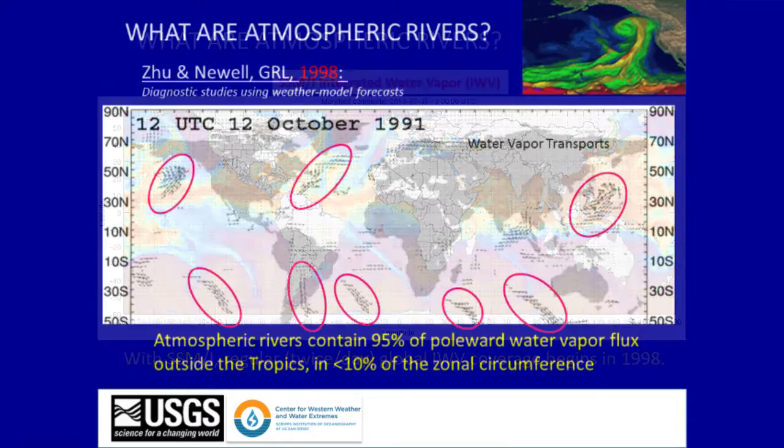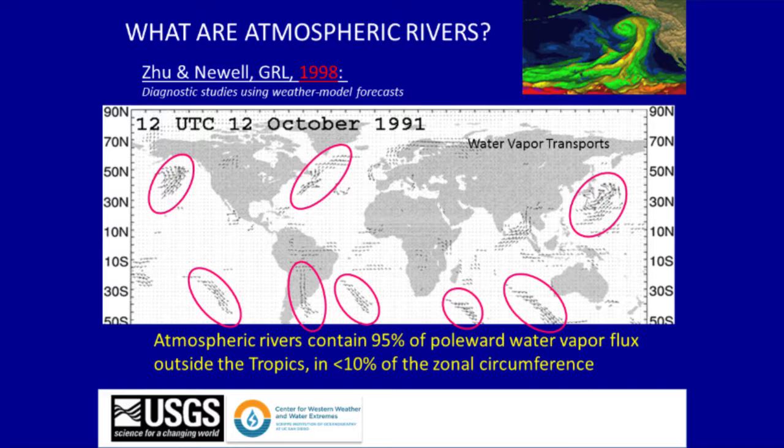In the same year, Zhu and Newell more or less coined the term atmospheric rivers. Zhu and Newell were researchers at MIT, and what they were looking at wasn't SSMI imagery. They were looking at just a few years' worth of weather forecasts, basically, from a numerical model. And when you take the average, those moving little features tend to average out and smear out, and you get the sense that the moisture in the extratropical atmosphere is pretty broad and smeared out.